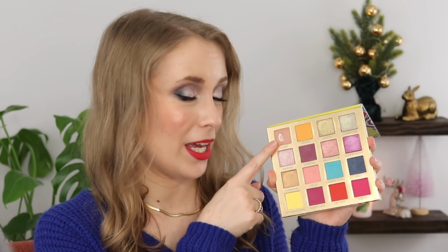This is the old packaging, but this is the only palette out of all of these that I've hit pan on. I have hit pan on the shade Sand, quite a bit of pan actually. So that is, for me, a telltale sign that this is a favorite. For me, this is just a perfect mix of muted shades and more colorful shades. This palette is a very approachable take on color. I don't always like to wear the brightest colors on my eyes, and this kind of pushes me out of my comfort zone in a way that I still feel very comfortable, you know?